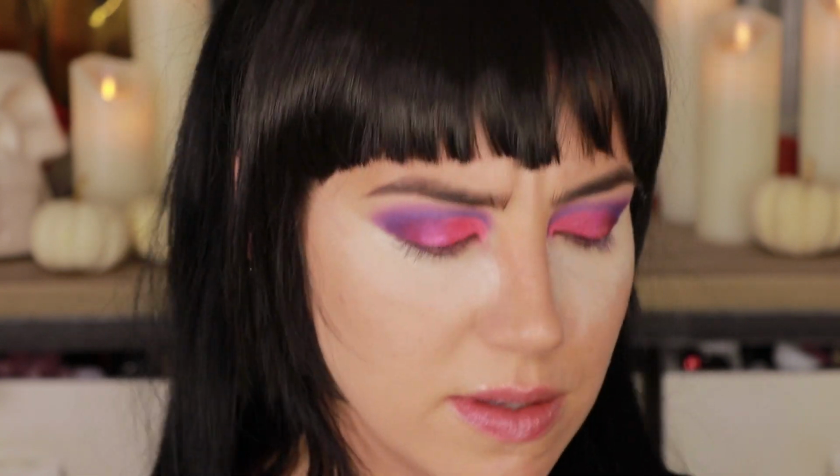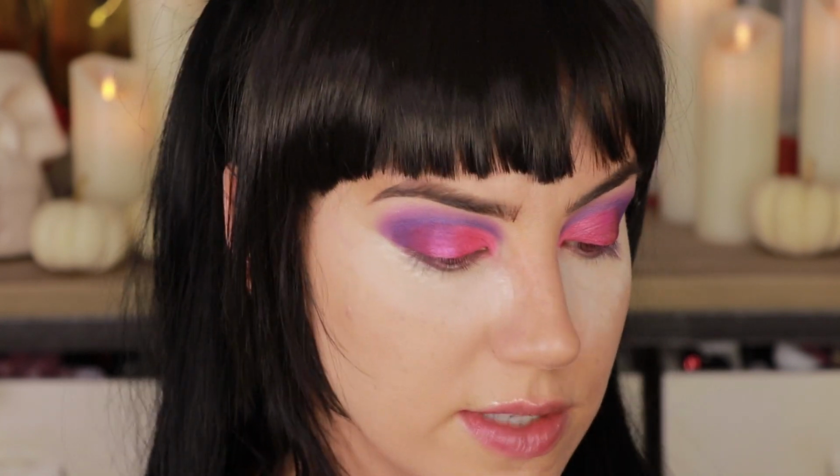All right, I concealed under my eyes. I put so much powder because I was getting a lot of fallout. So far, this is cute, and I like the color combination, but so far these shades are really difficult to work with, and I don't feel like they're the same as the full-size palettes. Hopefully maybe it's just this one and the second one will be better, but so far I'm not super impressed with the mini volume one. But we're gonna carry on.